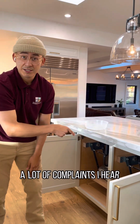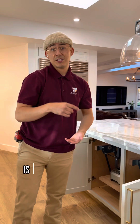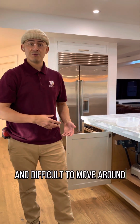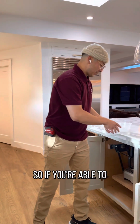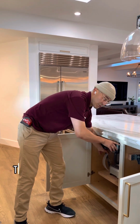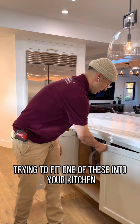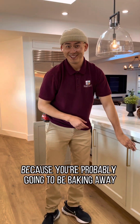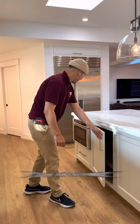A lot of complaints I hear, especially with the mixer, is people don't use them because they're so heavy and difficult to move around. So if you're able to, I would definitely recommend trying to fit one of these into your kitchen, but you might gain a few pounds because you're probably going to be baking away. So one thing to keep in mind.